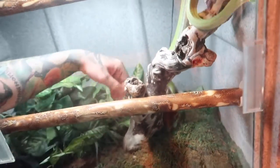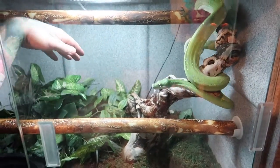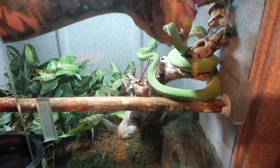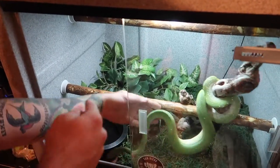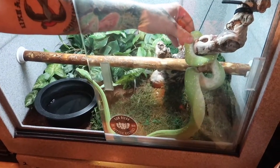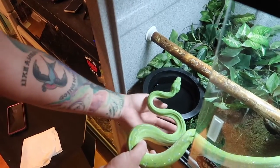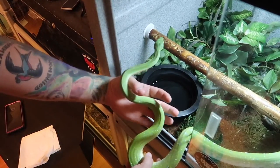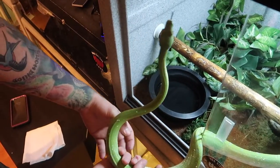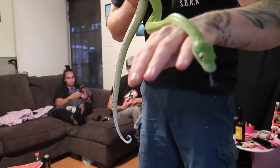Yeah, go ahead. That's a bad angle to be at. Almost got me. It was close. The big thing that I want to do is let her, or him, I don't know, whatever it is, kind of come out to me. I don't really want to try to pull it off. There we go. Alrighty, so this is the first one that we have out right now.